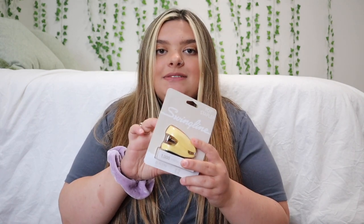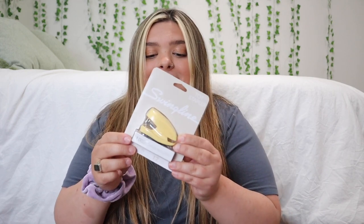Next, I got this mini stapler because I feel like I always need a stapler on hand at all times. So I got this mini one and it's so freaking cute. I'm obsessed with the yellow color. You guys know yellow is my favorite color, and this is literally the cutest stapler I think I've ever seen in my life. And like I told you guys, if something is cuter, I'm more inclined to use it. So I'm definitely more inclined to use the stapler now that I have a yellow one. And I can't wait to actually use this and put it on my desk because it's literally the cutest thing I've ever seen. Are you kidding me? It's the most aesthetically pleasing stapler I think I've ever seen.